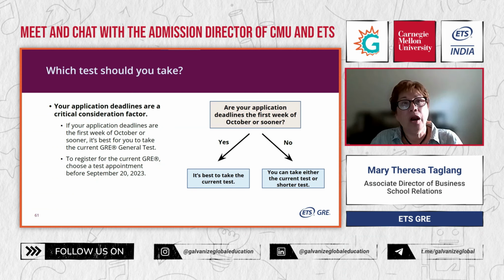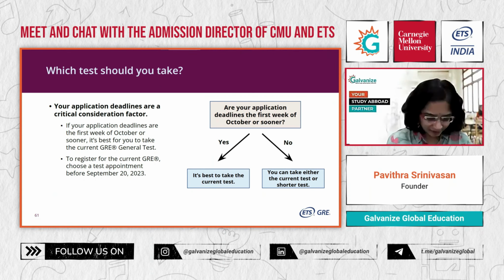If you are taking a test or applying a little bit later, then you can put off taking the test until after September 23rd. I mean, you could take either test now, especially if the deadline is after October. But generally, you would take the new test after that. Excellent. So the application deadlines are the criteria that we have to use.